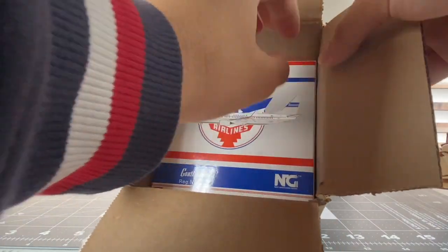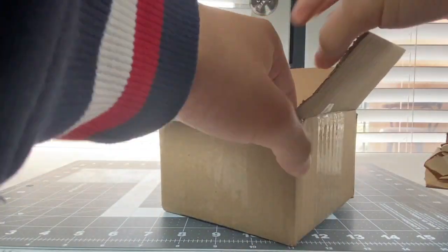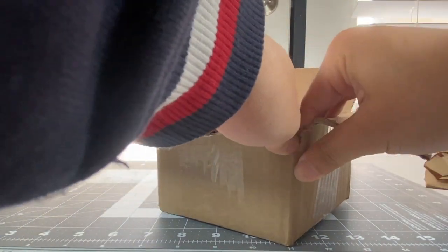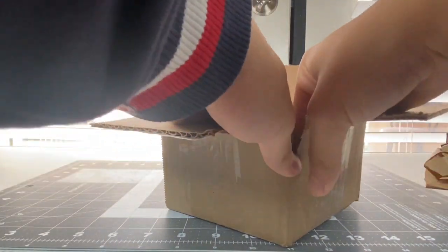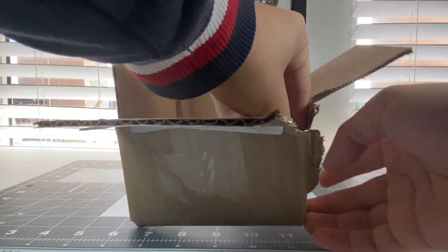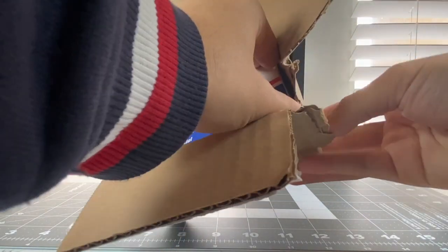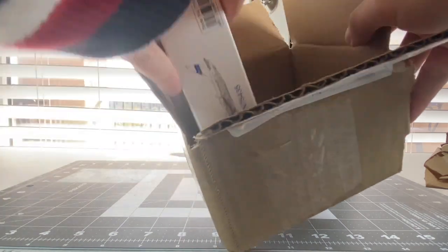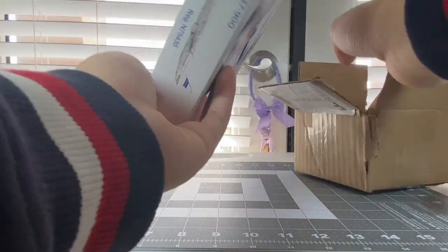Now this is a very tight fit, similar to my United 737-700 I had back a while ago. But usually with these boxes, whenever this happens, I do usually rip the box so I can at least get the model out. And here she comes, as she comes out of the box. Come on. Oh, this is kind of hard. But there we go.